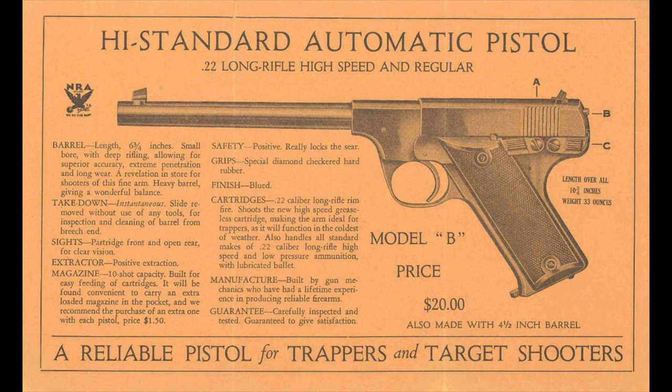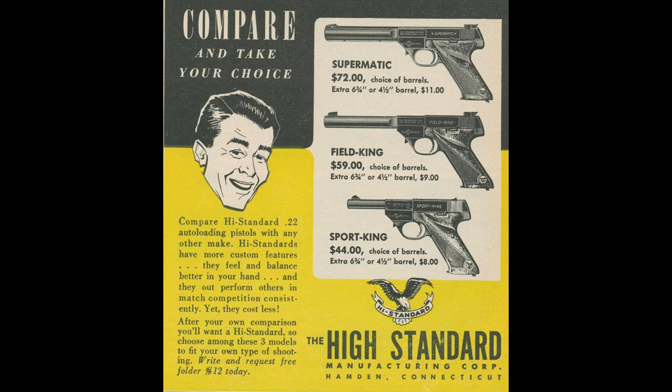And during World War II, he designed a number of other weapons, some accessories for the war effort, silencers, submachine guns. At the end of World War II, he was the second highest paid executive in the United States.